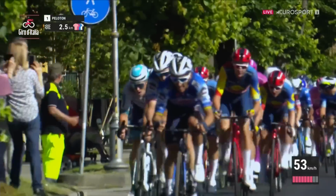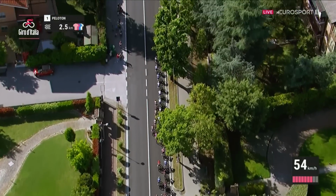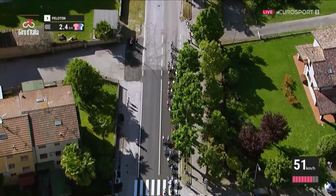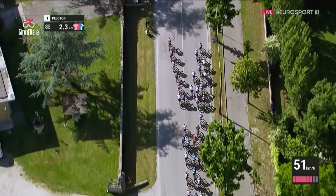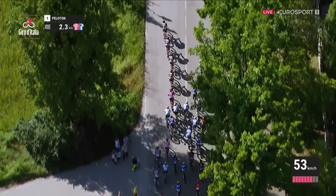So the sprint teams now, they've pushed their way to the fore. They said, okay, GC guys, you're inside 3k to go. Move aside. It's now over to us. 2.4 kilometres to go, the motorway bridge coming up, and it's Lidl Trek who now turn it on. Sean Kelly, they've had to work hard today. They've still got numbers though, and they look as though they've hit the front at the right time.